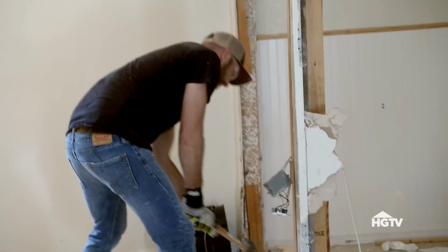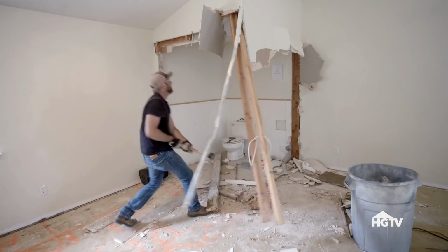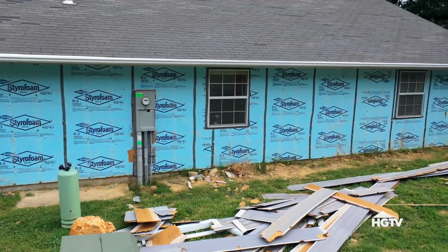We've got to get rid of that entire bathroom, and that's about it inside. We got to get the siding off, and then we're gonna start stripping the roof.